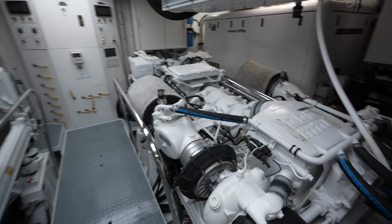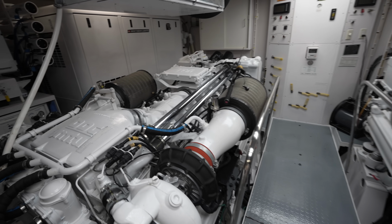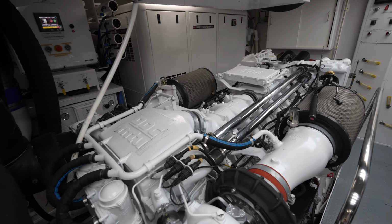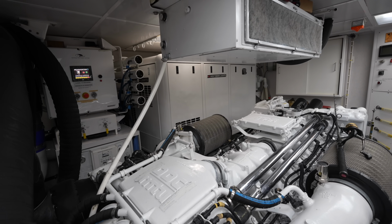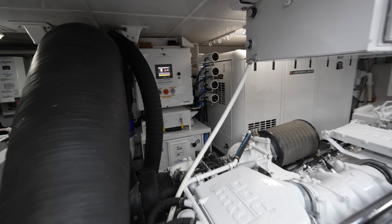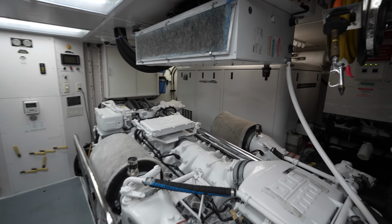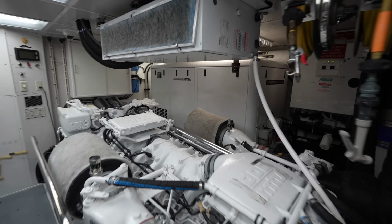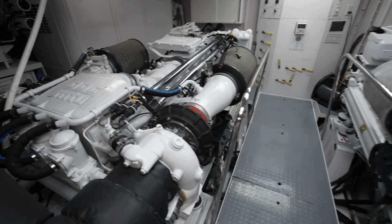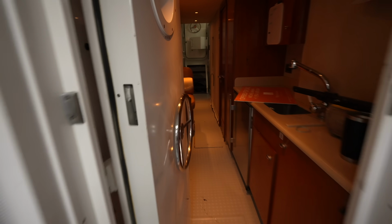One thing I'll say, it's really well lit in here. It's also very clean. You can see your generator running back there. You have your water maker. As you can see, these are MTU engines. All right, secure that in place.